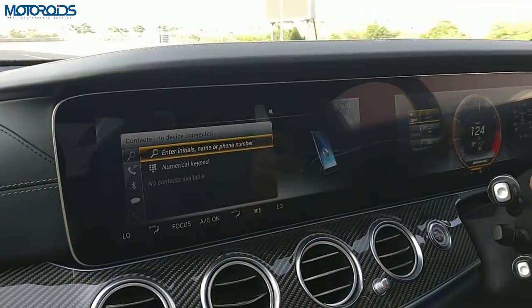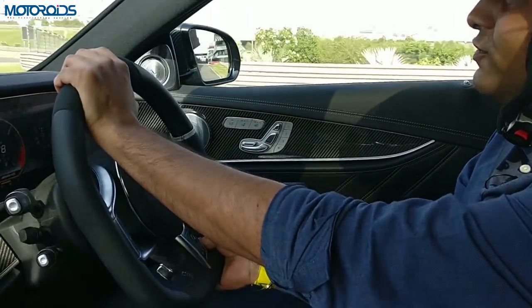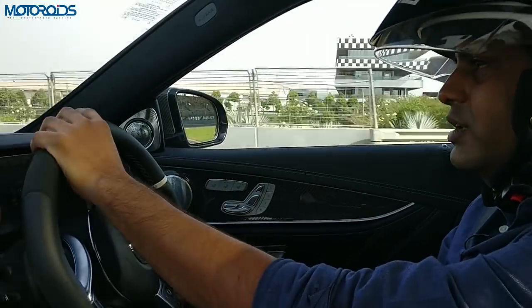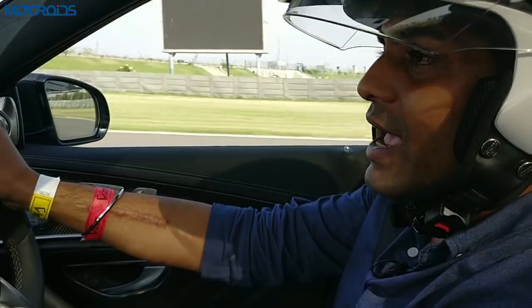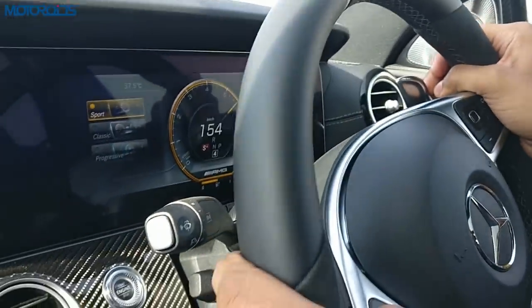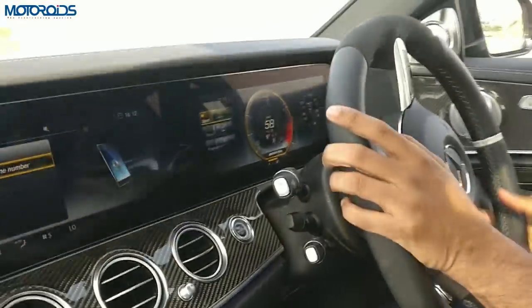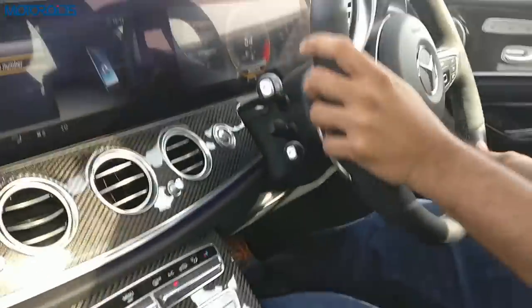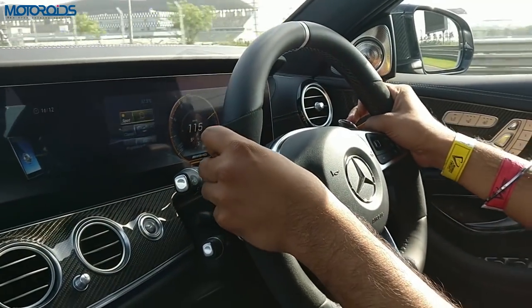Those brakes are simply phenomenal, and I'm not going to do much of talking. I'm just going to take this car around really fast around the BIC track, and we're up to turn number 3 already, where it's a blind crest. And the way this car holds its line, it's really something to behold.